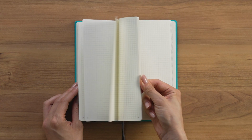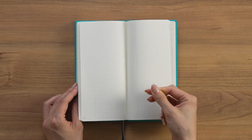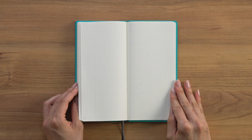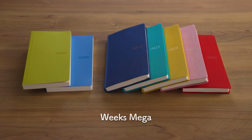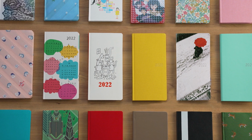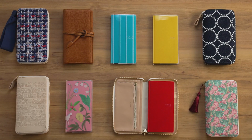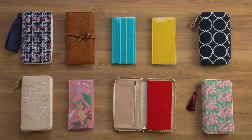With 71 more notebook pages in the back, there's plenty of space to take notes. If you want even more, the Weeks Mega is for you. It has a whopping 215 notebook pages in the back to fill with information and use however you'd like. There are many Weeks book covers to choose from, along with plenty of covers to store your Weeks.